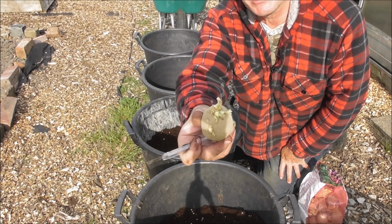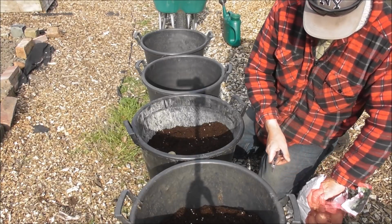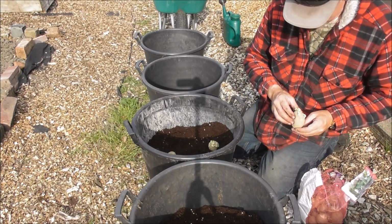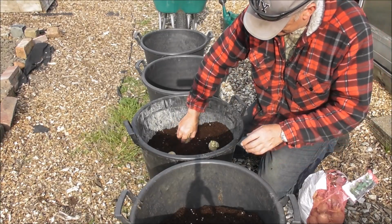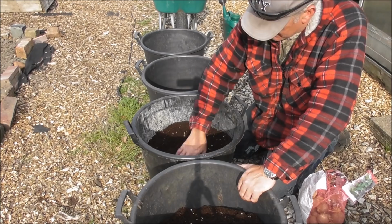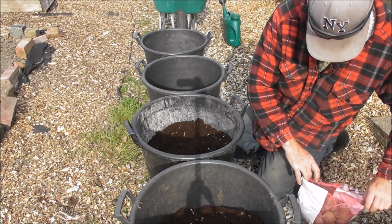Some nice chits there, look at them chits. So, like I say, we're going to put 4 in. Put them deep down because the trick is you want them to grow all the way up the bucket.